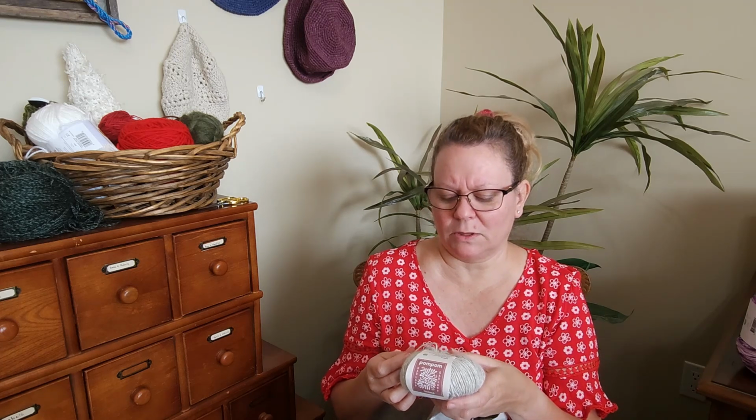I really wanted to try something that had the alpaca in it with the cotton, because the cotton's really lightweight, but the alpaca gives it that beautiful halo. Or I shouldn't say the cotton's lightweight, because it's really not, but it's more cooling than something that's heavier, like a wool.